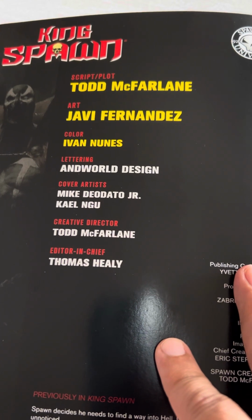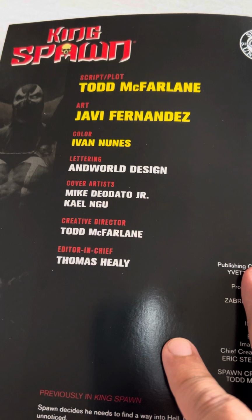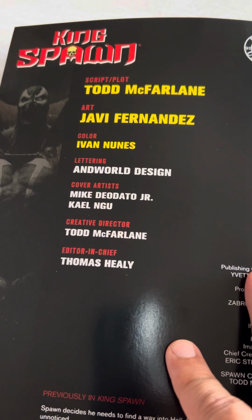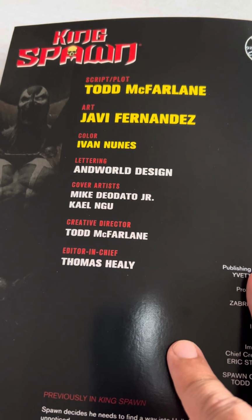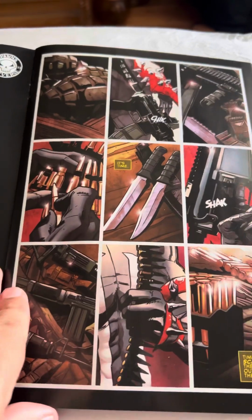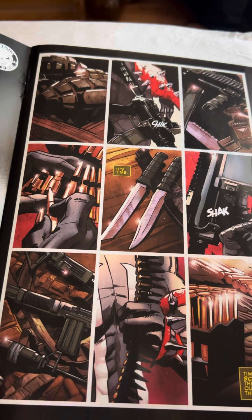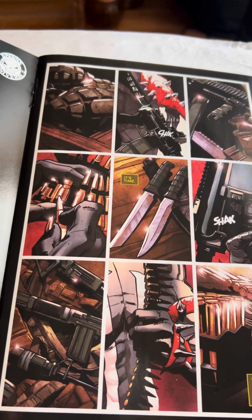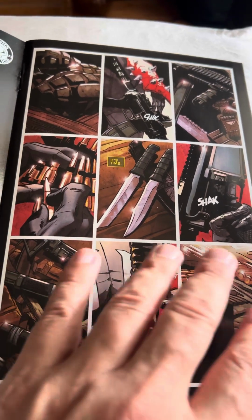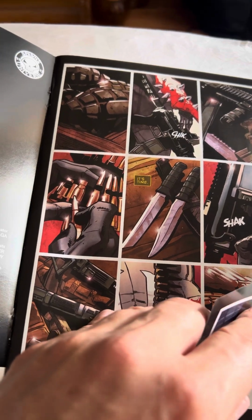You can never look past the colorist. Colorists make things come alive. They just bring things to another level, and yeah, here we go. So we start off. Spawn is gearing up. Grenades, knives, rifle, guns. He's gearing up. And I was wondering at the beginning why Spawn would need weapons. It turns out later on the story tells me.